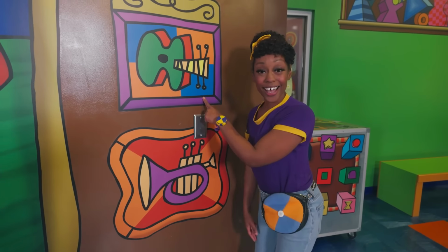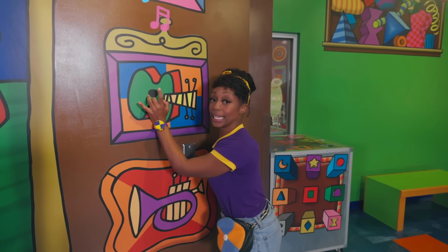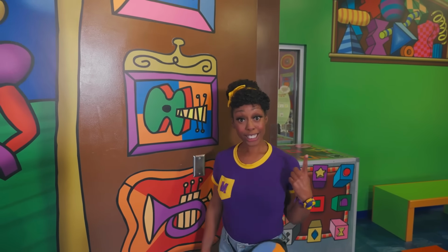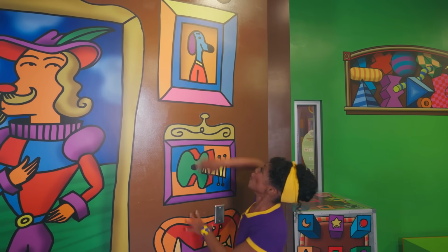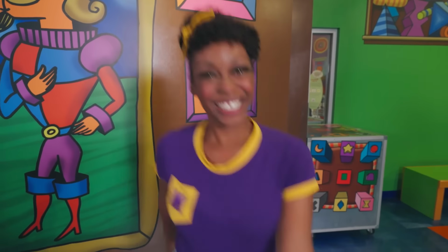Oh, and look, a guitar. Cluck, cluck, cluck. Ding, ding, ding. Do you see that dog? Yeah, it must be someone's pet. Oh, good girl. Well, that was fun.